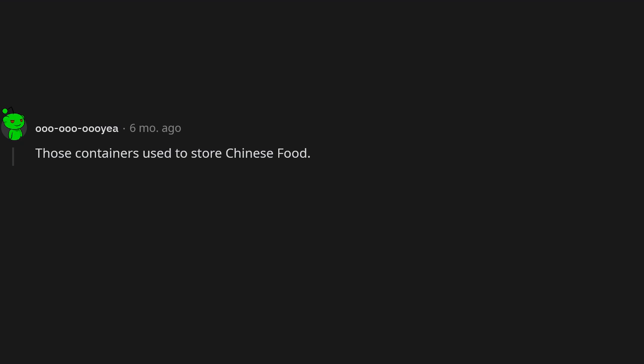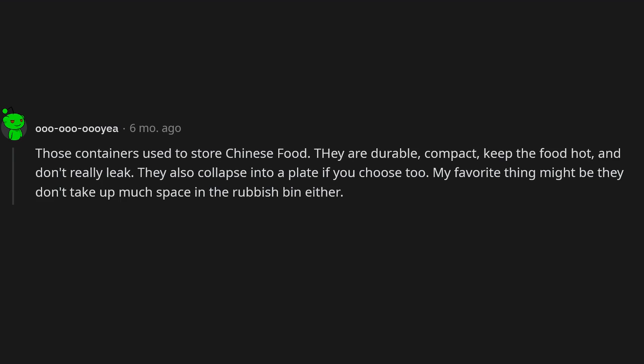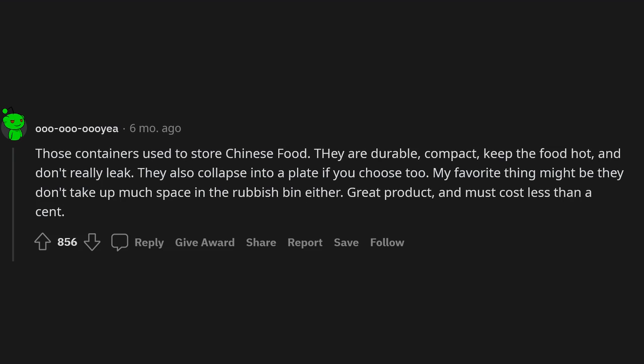Jerry can. Those containers used to store Chinese food are durable, compact, keep the food hot, and don't really leak. They also collapse into a plate if you choose to. My favorite thing might be they don't take up much space in the rubbish bin either. Great product, and must cost less than a cent.